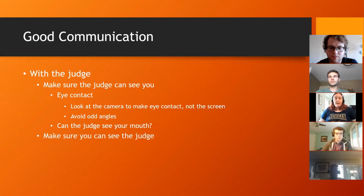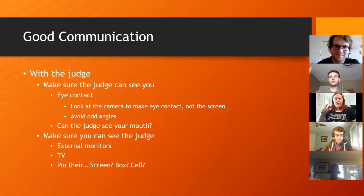So that may mean putting Zoom on an external monitor. You could use a TV if you don't have an external monitor by connecting your computer to the TV via an HDMI cable. Or if those aren't options, you can pin the judge's cell or screen box. I'm not really sure whatever they call the little thing that shows someone's camera on the computer on Zoom. And pin it so it always shows up, and then move it to the corner of your screen. Or if not always possible, then right below your webcam or as close to it as possible.